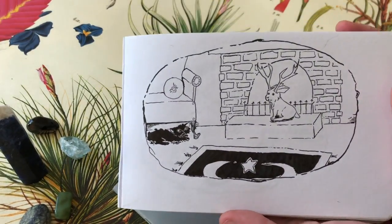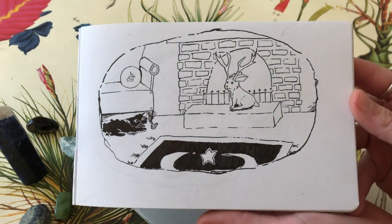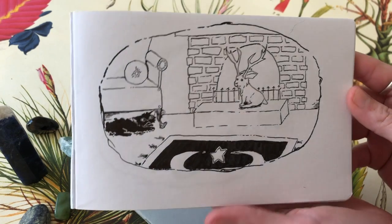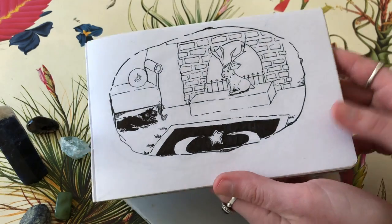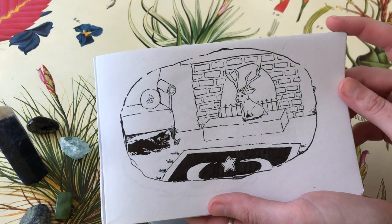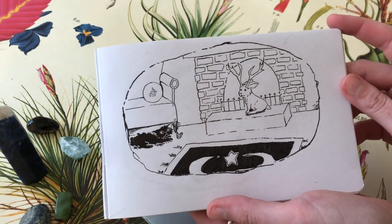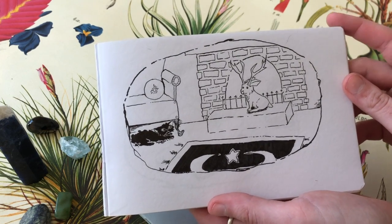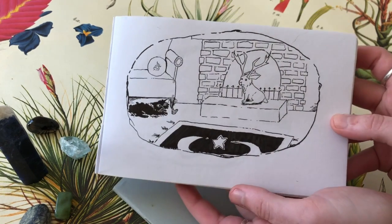Cryptid was the next one, which I actually recorded myself drawing way long ago, and I ended up not ever posting that anywhere. I originally recorded it for the shop that my mom owns. I was going to post it on Instagram, but I think that the file might have been a little bit too big or something. I can't remember why I didn't end up posting it.